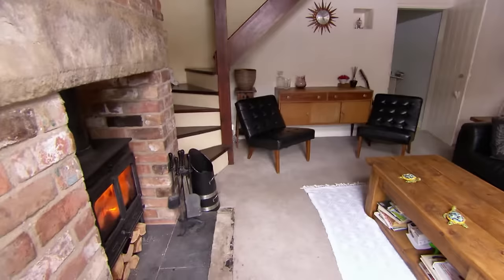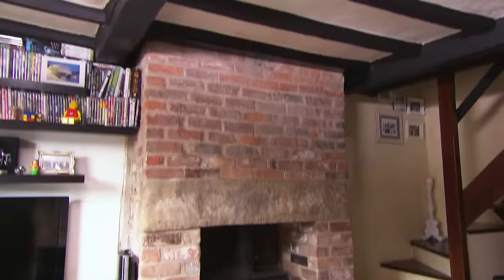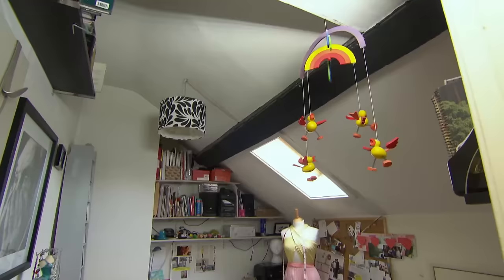The house was originally priced at 220 grand, but their new budget was only 180,000. I said, forget it, what's the point of looking at something? Don't put yourself through the torture. No. But bless her, Wendy just still went down for a little nosy. And it's a good job she did.